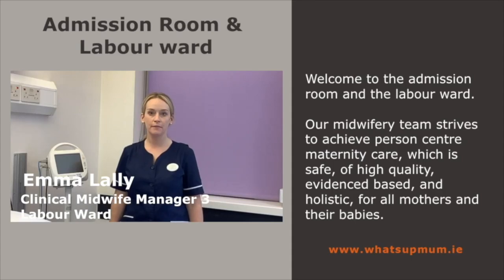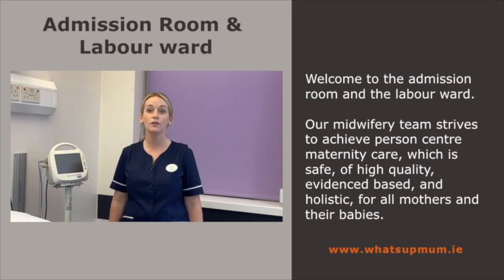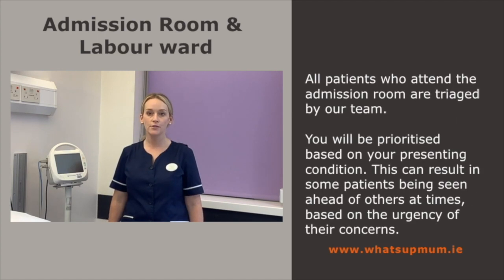Welcome to the admission room and the labour ward. Our midwifery team strives to achieve person-centred maternity care which is safe, of high quality, evidence-based and holistic for all mothers and their babies. All patients who attend the admission room are triaged by our team. You will be prioritised based on your presenting condition. This can result in patients being seen ahead of others at times, based on the urgency of their concerns.